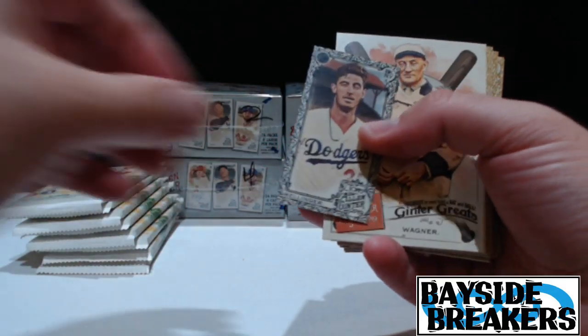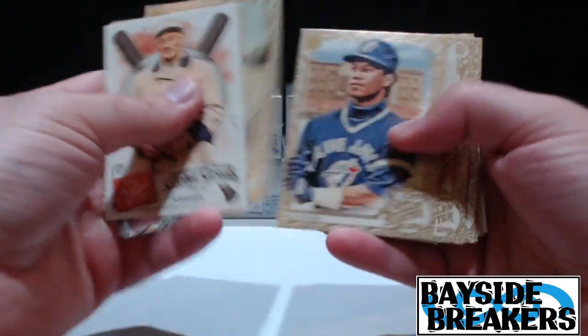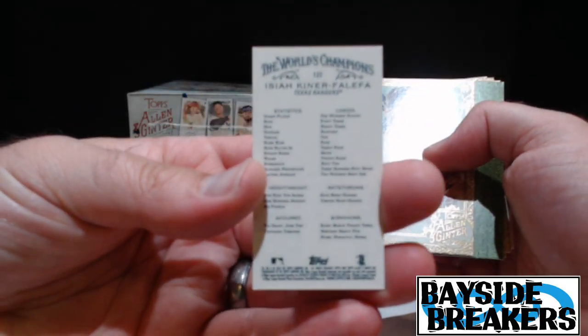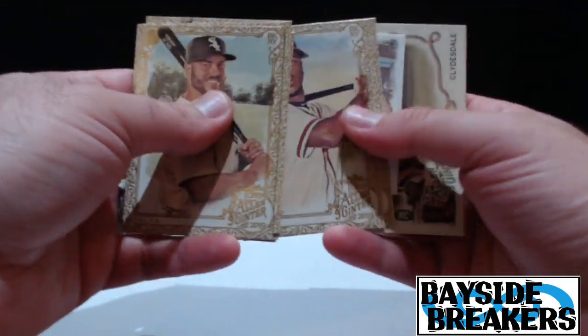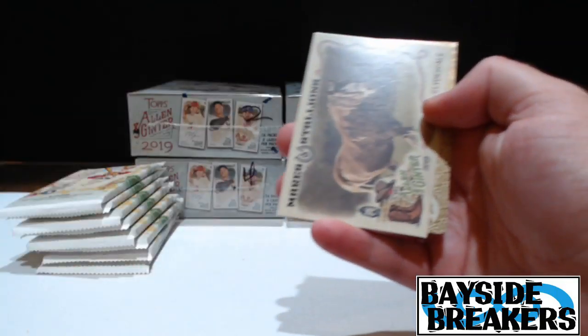This is a Bellinger Black. Morris Wagner. Kiner Falefa. Isaiah Kiner Falefa. Another Dansby, if I'm not mistaken. A&G back this time. Verseer.